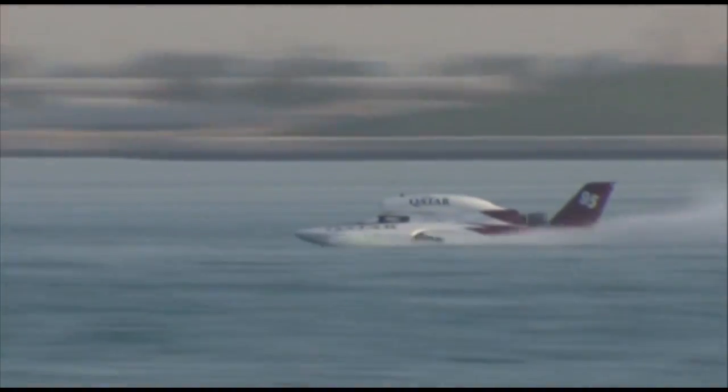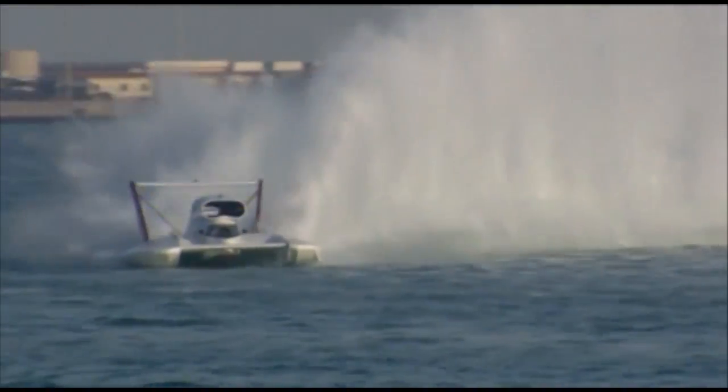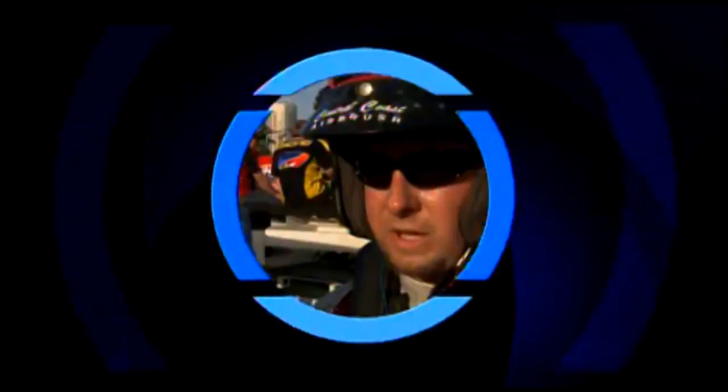Nobody out ahead of Kip Brown in the 95 Spirit of Qatar. One turn to go to the checkered flag, and this will be a very, very popular win. All the locals here in Qatar have really, really embraced this race team. The 95 Spirit of Qatar. Down the front straightaway to the checkered flag, and Kip Brown out of Ravensdale, Washington, the winner of Heat 3A. Big sign of improvement there.